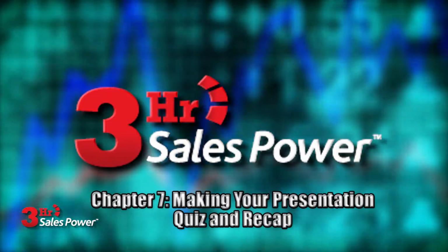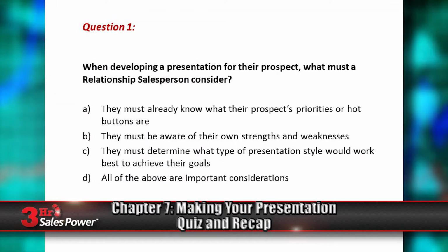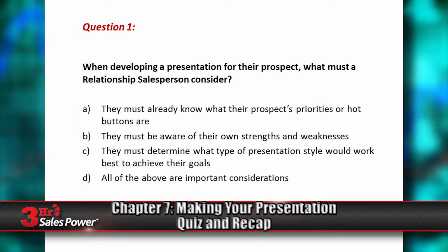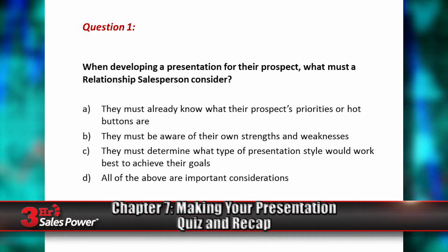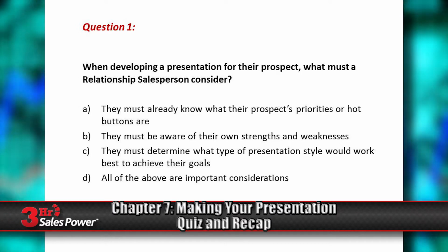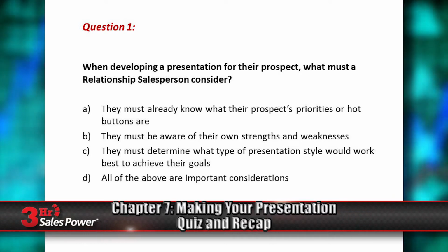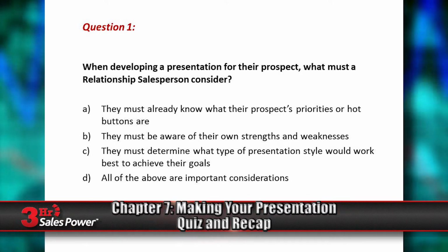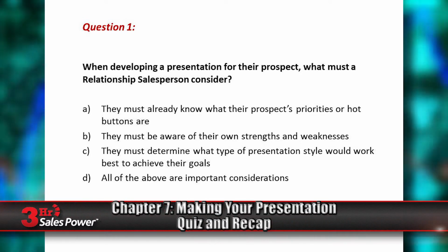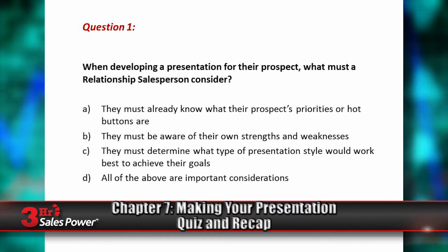It's quiz time. Time to see what you've learned. Question number 1. When developing a presentation for their prospect, what must a relationship salesperson consider? Is it A, they must already know what their prospect's priorities or hot buttons are? B, they must be aware of their own strengths and weaknesses? C, they must determine what type of presentation style would work best to achieve their goals? Or D, all of the above are important considerations?